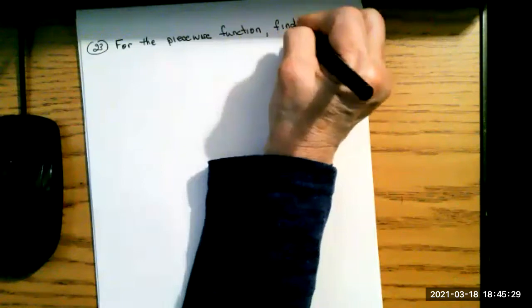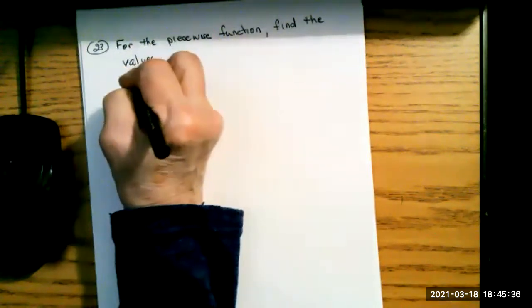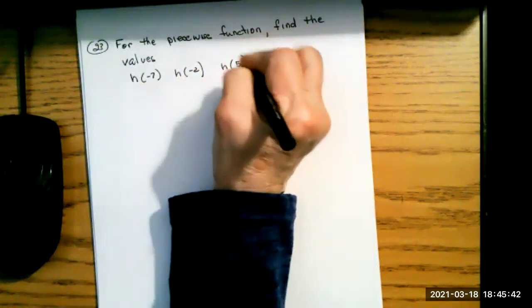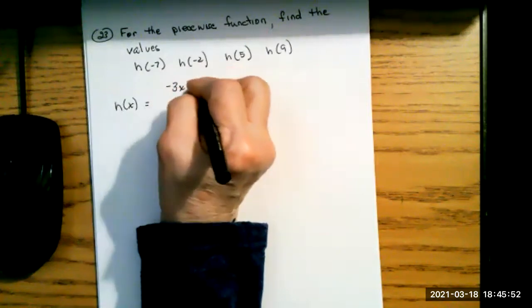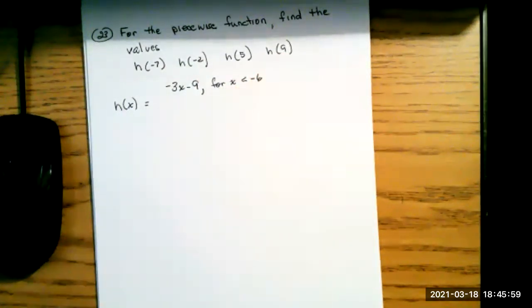Let's try 23. They're going to get easier maybe. 23, for the piecewise, some of you haven't had a lot of practice yet with piecewise functions, so you might not like this one as much. I did help a couple of students on the phone with these that they were having trouble with. They want you to find h of -7, h of -2, h of 5, and h of 9.